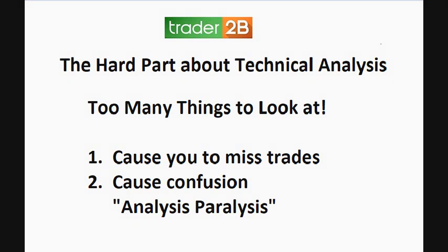So, the hard part about technical analysis is that there are too many things to look at, and the market moves fast, so we don't have a whole lot of time to sit around and make decisions in many cases. And when there are too many things to look at, one of two things is going to happen. Either number one, it's going to cause you to miss trades because you're looking at too many stocks and too many indicators at once, so you're going to miss things. Or number two, it's going to confuse you so much that you're going to get what's called analysis paralysis, which means you don't know what to do. You're getting so many different signals from so many different indicators that you just have no idea what to do.